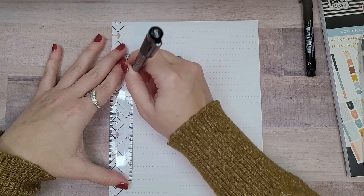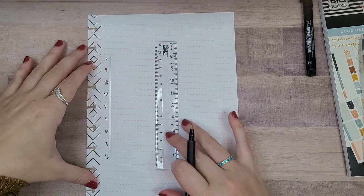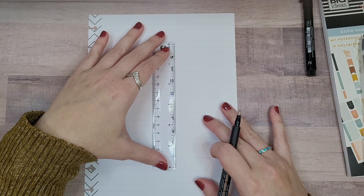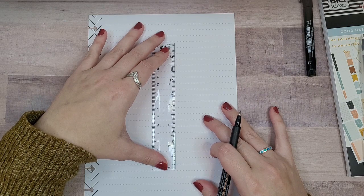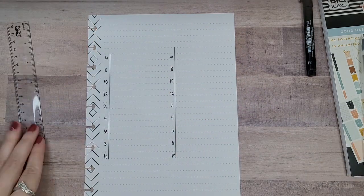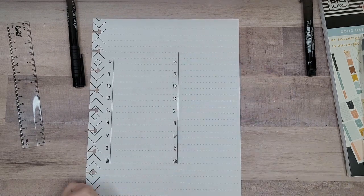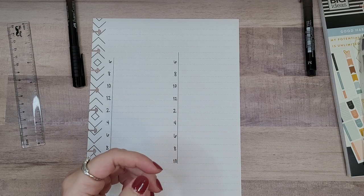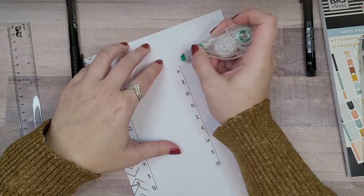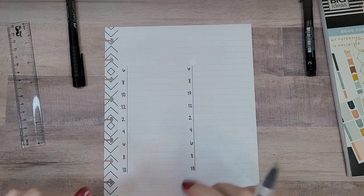Oops. Okay. Oh yeah, that looks nice. Okay. Now let's see if I can make it about in the same place on this side. Okay, cool. All right, so, oh geez. Oh Lord, what was I doing? Not paying attention is what I was doing. Did not mean for that line to go all the way up there, but that's okay. We will just white it out and just live with it because I'm not starting over again.